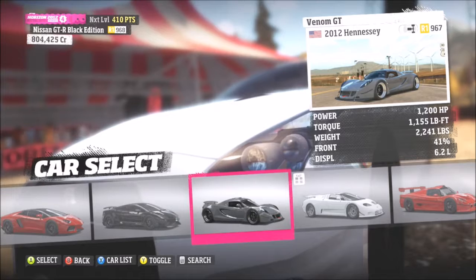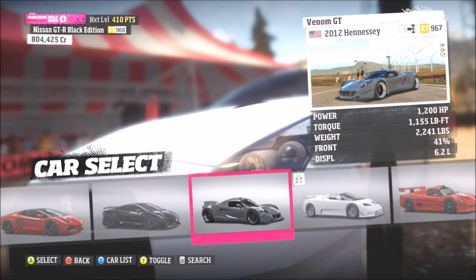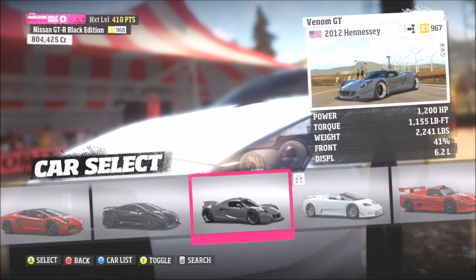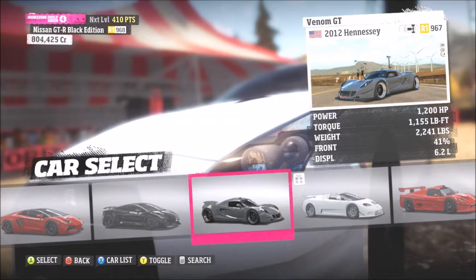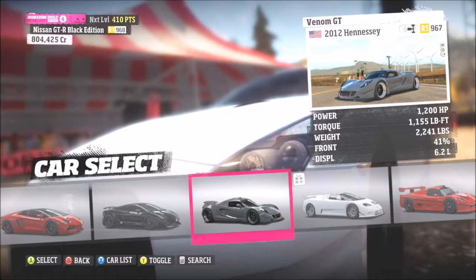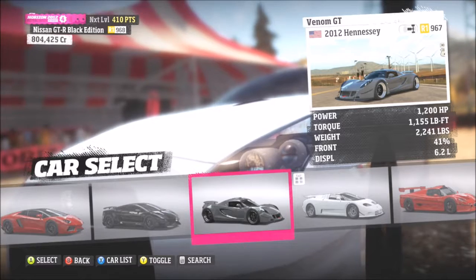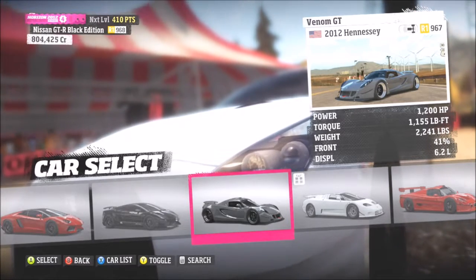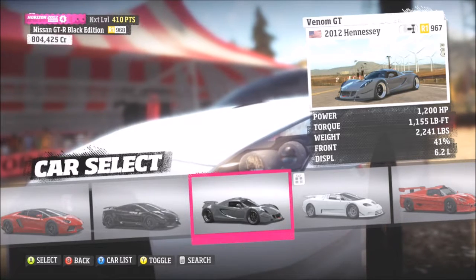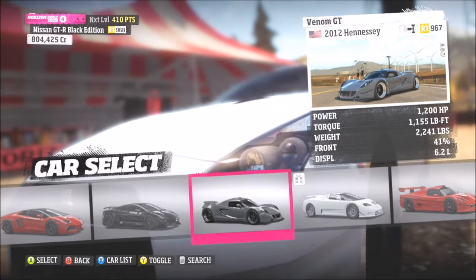I can't remember, but I hope you guys enjoyed taking a look at my garage on Forza Horizon. Again, my favorite game of all of them that I own. I can't get enough of this game. I love cars. I'm a huge car fanatic, and I love all these cars that I have. A lot of them, like I said, I don't drive very much, and I need to, because a lot of them are very enjoyable to drive, and they're just a lot of fun.